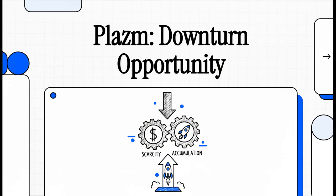All right, let's talk about something that's on a lot of people's minds right now, market anxiety. We're going to break down an economic model that's built for these exact moments. It's a system designed not just to weather a storm, but to actually use the downturn as a launch pad for some serious growth. So let's dive in and see how this thing turns fear into fuel.